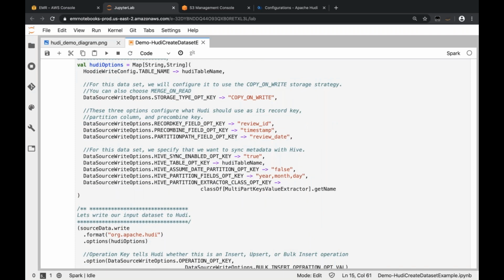Now, before we can write in a Hudi format, we need to specify a few options. The first one being the storage format that we will be using. In this case, we are using the copy on write storage strategy. As you may remember from the presentation, there are two modes, copy on write and merge on read. In this demo, we'll be using copy on write.